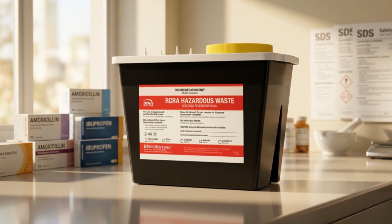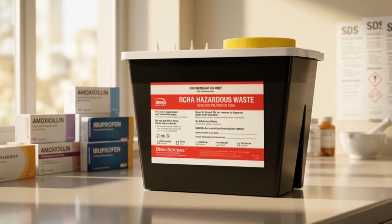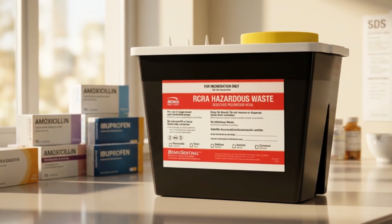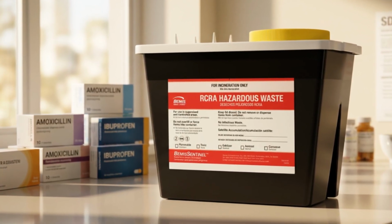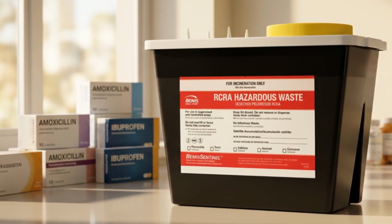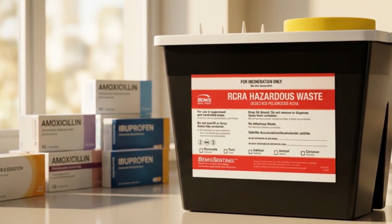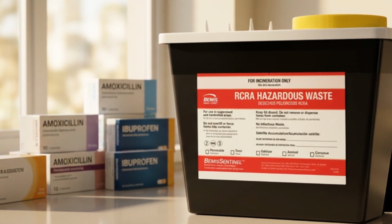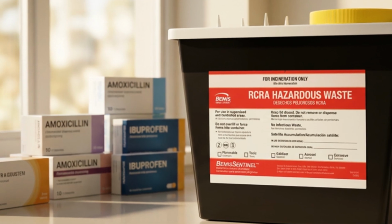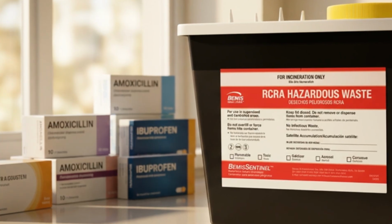RCRA hazardous waste. The rules behind the black container. The Resource Conservation and Recovery Act, RCRA, enacted in 1976, established the federal framework for managing hazardous waste in the United States. The EPA administers the RCRA program and sets the standards that determine which pharmaceutical products qualify as hazardous waste.